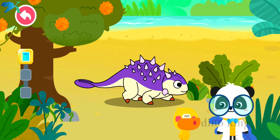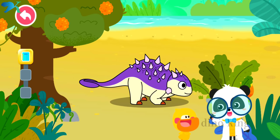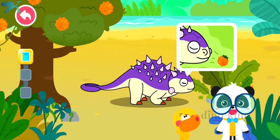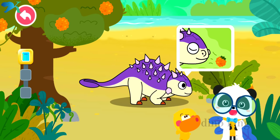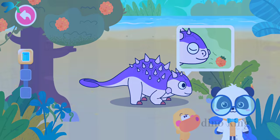It must be a carnivore. That's not correct. Euoplocephalus is an herbivorous dinosaur. Huh? Euoplocephalus has a sensitive nose. It can smell and find hidden fruits. Let's check it out.